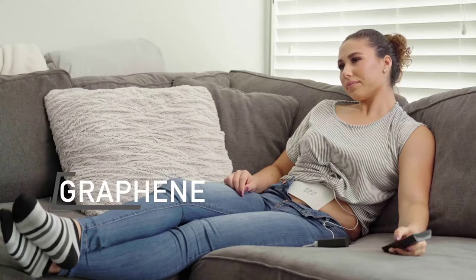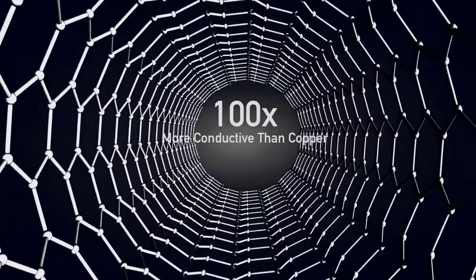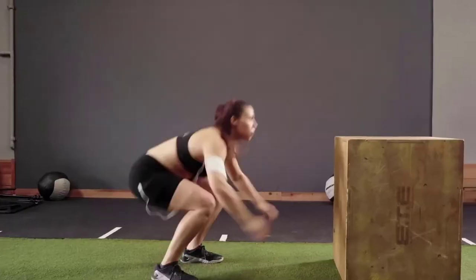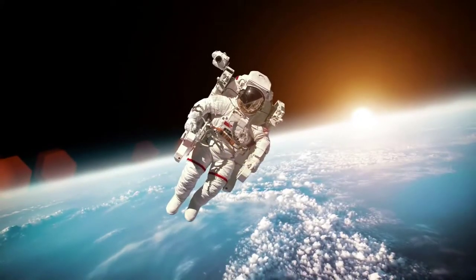graphene. Graphene is a newly discovered material that's 100 times more conductive than copper, 100% natural, eco-friendly, and scientifically proven to conduct heat faster and more efficiently than any material on the planet, or beyond, beyond, beyond.